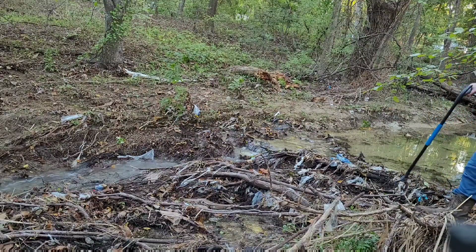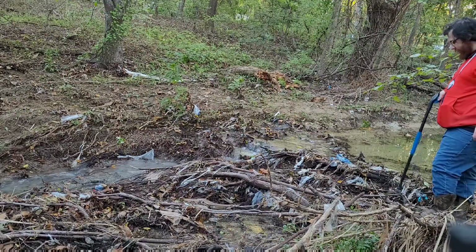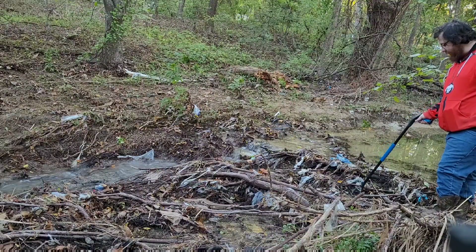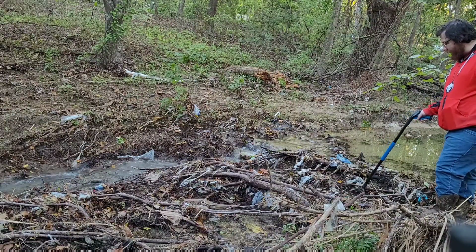But that's why I'm using the grabber thing, even though it sucks. So with my camera, it's a little better, so you can see the trash more clearly, so you can know how bad this is. But even when close up, it's kind of hard to see with the camera.